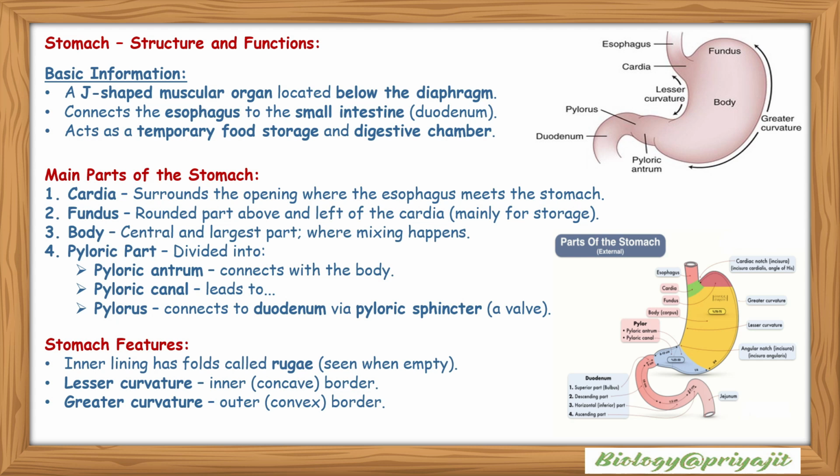Fundus: it is the rounded part above and left of the cardia, mainly for storage. Body: the central and largest part where mixing happens. Pyloric part: it can be divided into the pyloric antrum, which connects to the body. Pyloric canal: it leads to the pylorus and connects to the duodenum via the pyloric sphincter or valve.